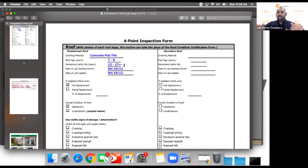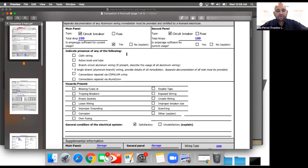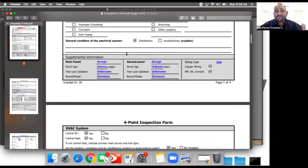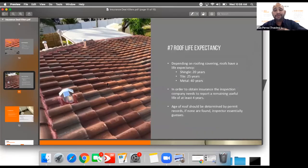We got that? If anything says unknown here, for instance under the electrical section, year last updated unknown, panel age unknown, brand model unknown, the chances of your clients obtaining insurance are going to be zero. It's going to get kicked back.